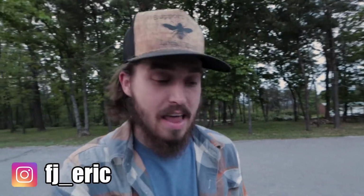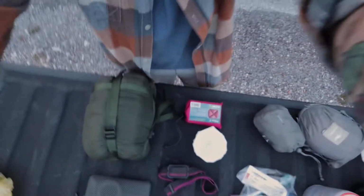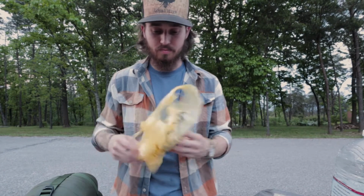Guys, FJ Eric here, and I'm mixing it up a little bit different this time on this camping trip. These are all the supplies that I'm gonna have, and I'll show you what that is in just a second. But everything that I'm gonna be camping with is gonna fit into this Dollar General bag.